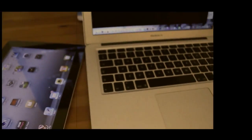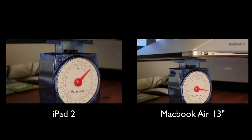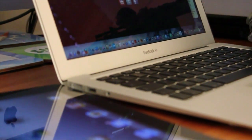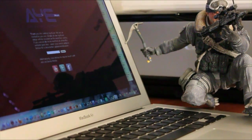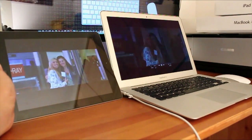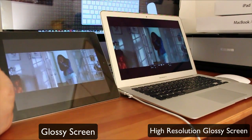Going on to hardware, the weight of the iPad 2 is 0.6 kg versus the 11-inch MacBook Air, which is 1.03 kg. Of course, if you go with the 13-inch MacBook Air, that's going to be slightly heavier. The screen size is 9.7 inch on the iPad 2, versus 11 or 13 inch on the MacBook Air. In my opinion, and what she likes, the bigger the better. In terms of the screen, which is probably the most important thing for me, the iPad 2 has a glossy screen versus the MacBook Air, which has a high resolution glossy.